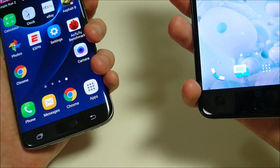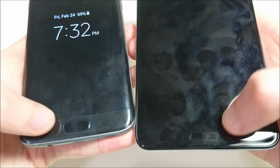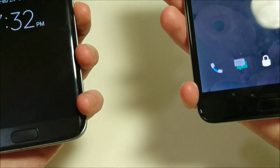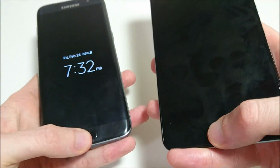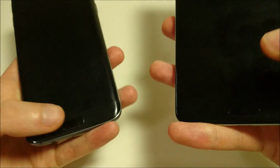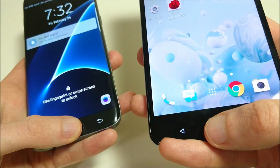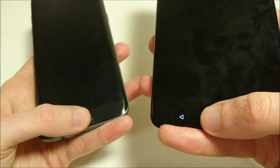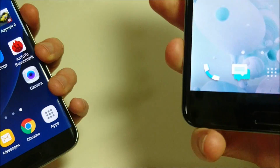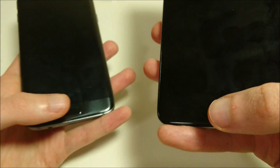Alright, let's do the fingerprint scanner, and then we'll do camera speed and multitasking. So both these phones have the fingerprint scanner located right here on the home button. In my opinion, easily the best position for a fingerprint scanner. So let's test out the speed here. Alright, so obviously a pretty clear difference here in terms of speed. The HTC is obviously much faster, and also a lot more accurate as well.